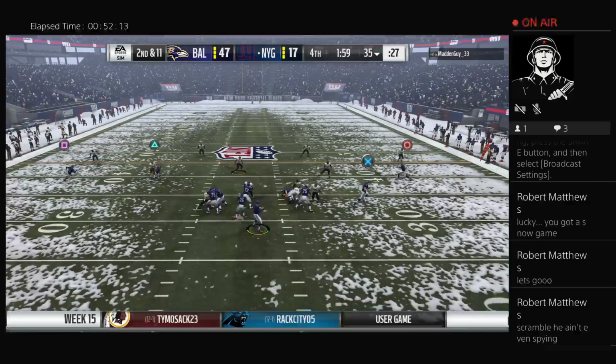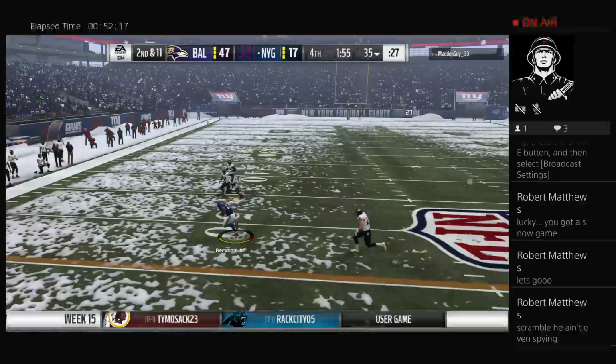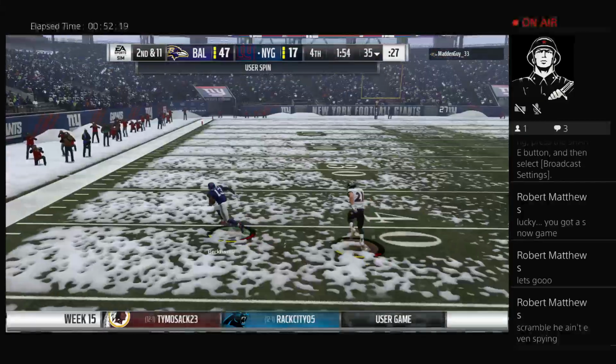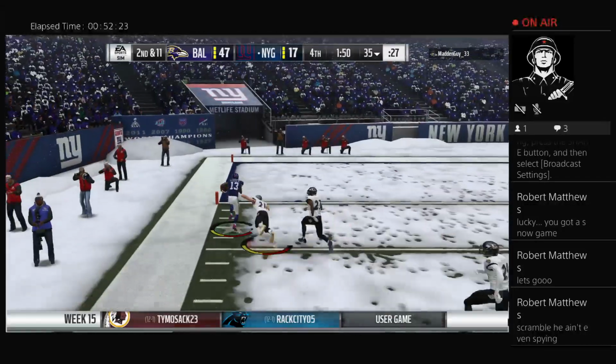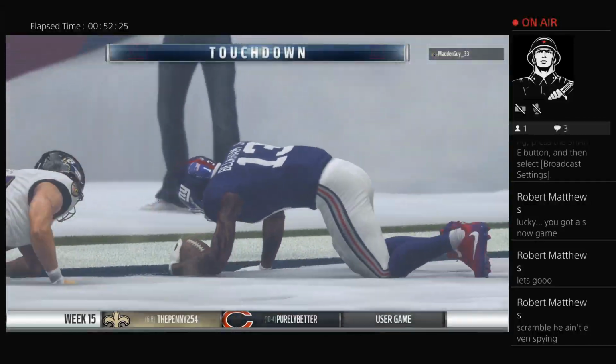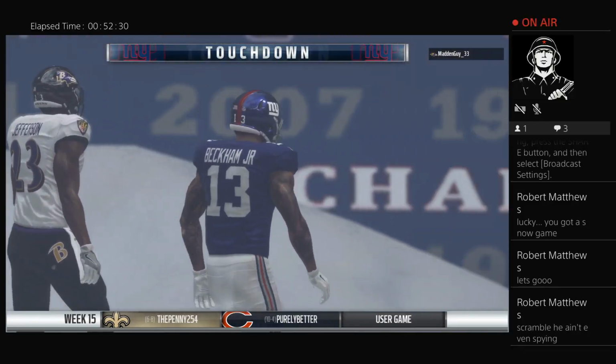Now a 2nd down throw for Cousins. Caught left side, it's Beckham. And he's across for the touchdown. Too little, too late, but he does get in for 6.